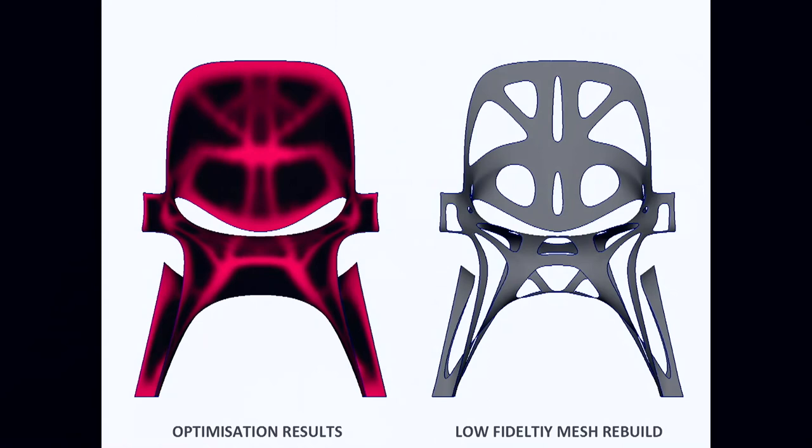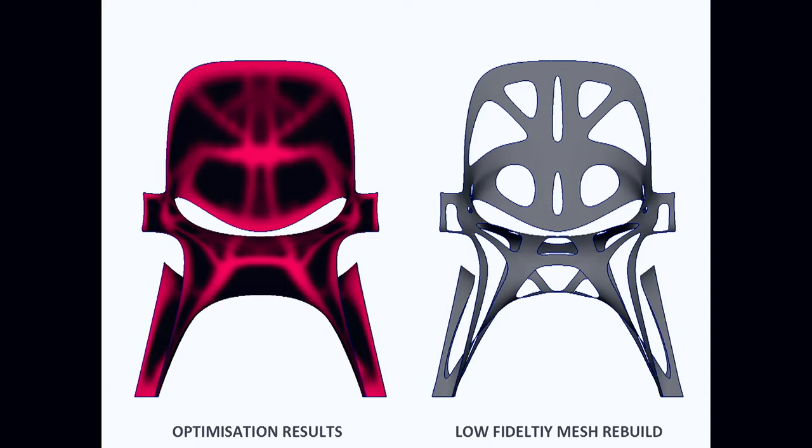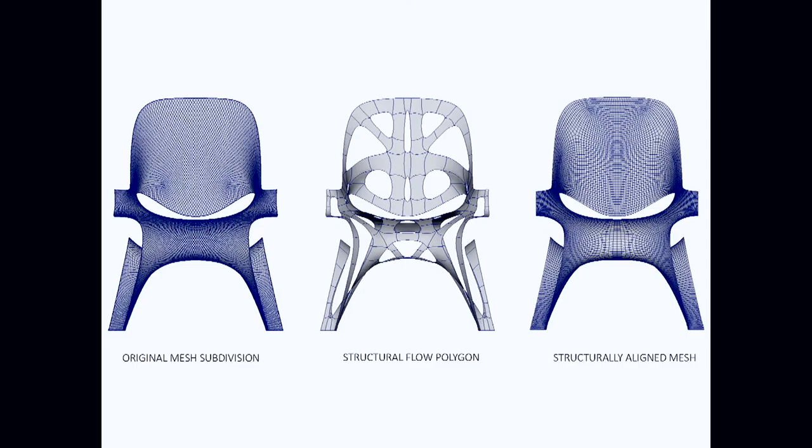You're trying to find quick ways to rebuild this mesh in a way in which the mesh flows follow the structural optimization. There was a lot of hoop jumping to get to this point, which I won't go through in detail. But essentially, the main task of this stage is to go from an unbiased subdivision mesh, which we're all familiar with its problematic singularities, et cetera, to a structurally aligned mesh where the inherent flows of the mesh already somehow resemble the structural flows from the optimization result. So it's this original mesh, structural flow polygon to structurally aligned mesh, right? This is a simple median axis rebuild strategy.